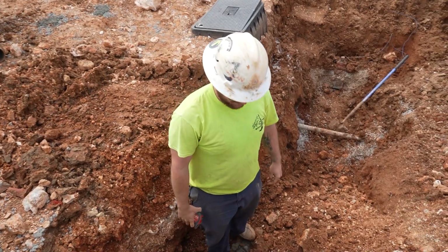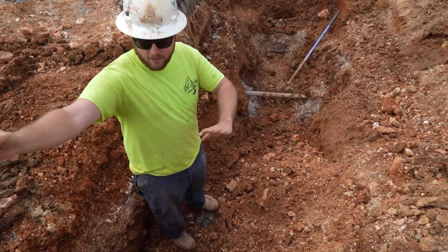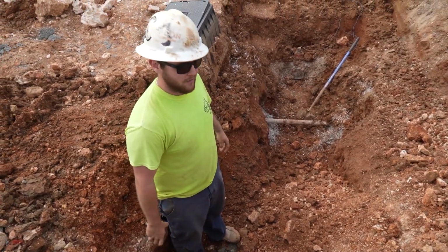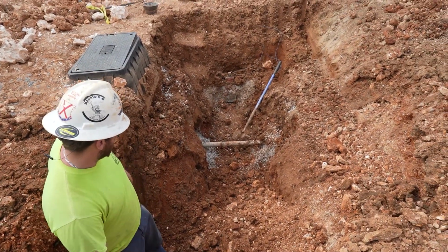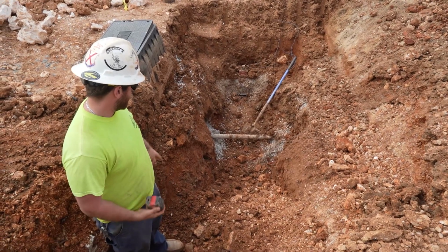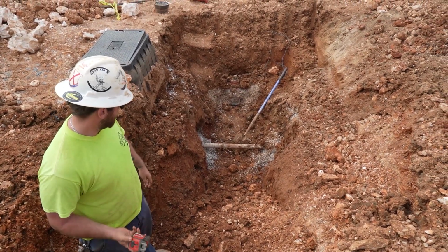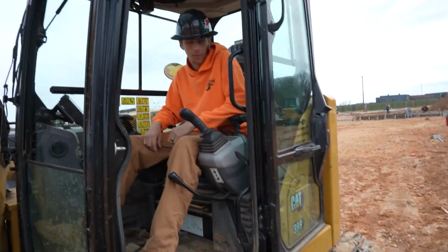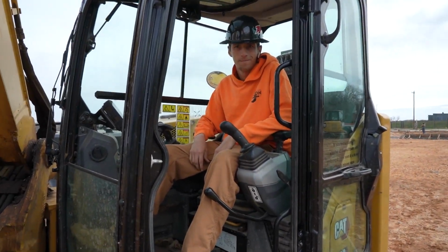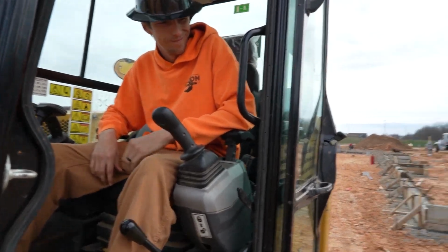What we doing? We're digging out for the IBR. What's an IBR, bub? The in-building riser. Electric line down there? Yep. Where's the valve at? Right there, smack dab in the middle. Digging out this IBR to figure out if we're going to actually need a vertical transition. We got Dakota working on fire lines here at Dodson.